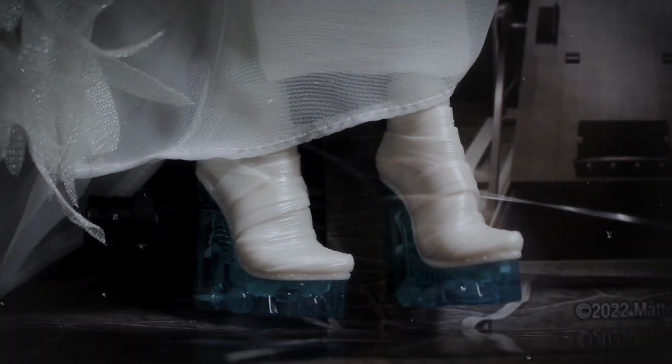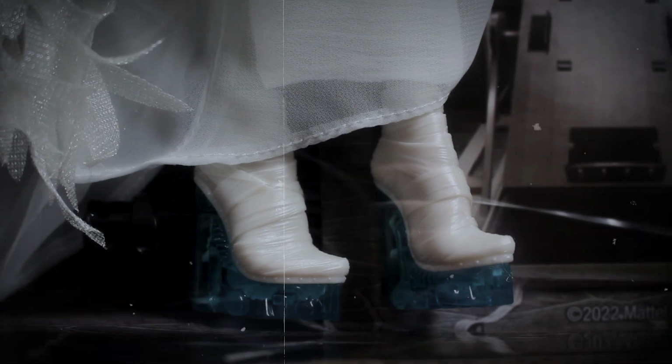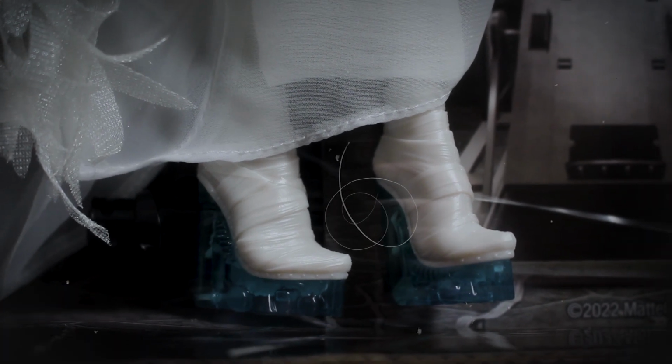So the shoes are also really interesting. I feel like all Monster High dolls have really awesome shoes. Her shoes have wrapping around the base of the shoe, and it looks really cool. I like the details on them. The gauze has a lot of details in it. And of course, the platforms of the shoes are my most favorite thing about these shoes. They're clear blue platforms.